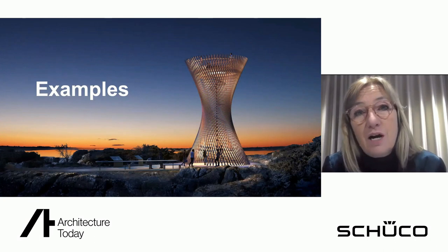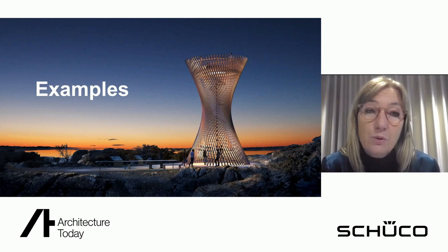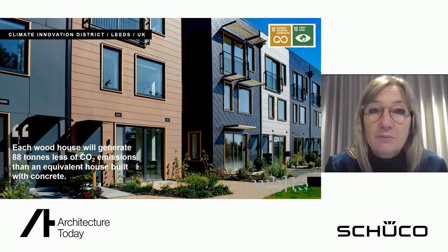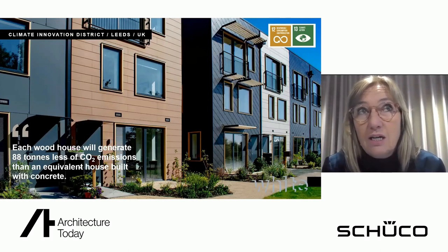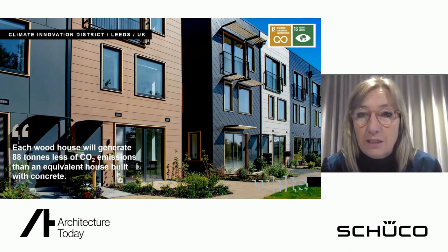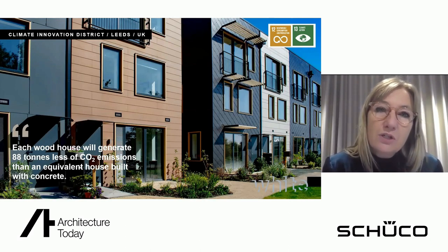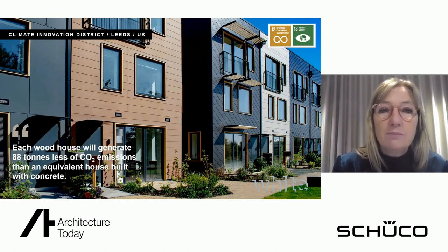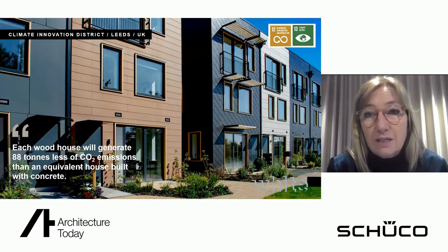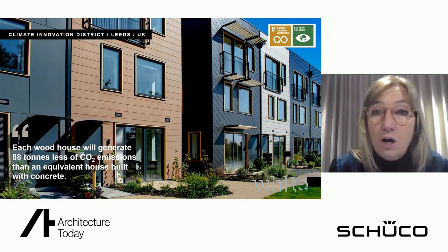I'll give you some examples of how we can work with implementing the sustainable development goals in our projects. For instance, working with climate to decrease the climate impact of our projects. A high amount of the climate impact today comes from the building materials, so by working with timber structures, you can decrease the carbon emissions quite a lot. This climate innovation district is in Leeds, and it also has renewable energy and some other measures that make it a low carbon development.